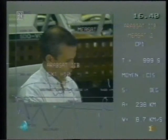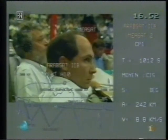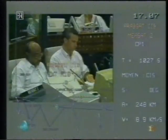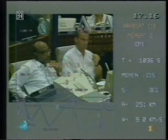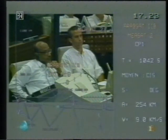There's Guy Perez from Aerospatiale. He's been with this project for a long time. There's a long historical relationship between Arabsat and Aerospatiale. As we also see on the screen, the altitude of the composite is going to increase a little more sharply. We see from the graphical display that we're coming very close to the third stage, which is going to come to its intended orbit. Mohammed Osman is carefully waiting for the climactic moment of the end of the third stage and the injection into orbit of Arabsat 2B.